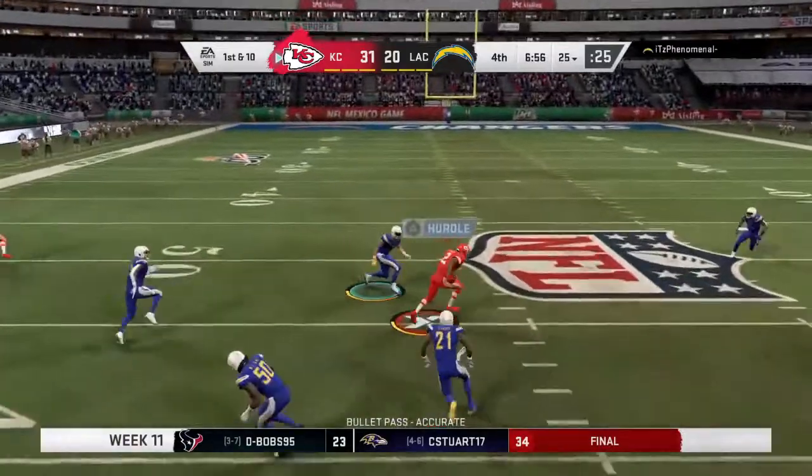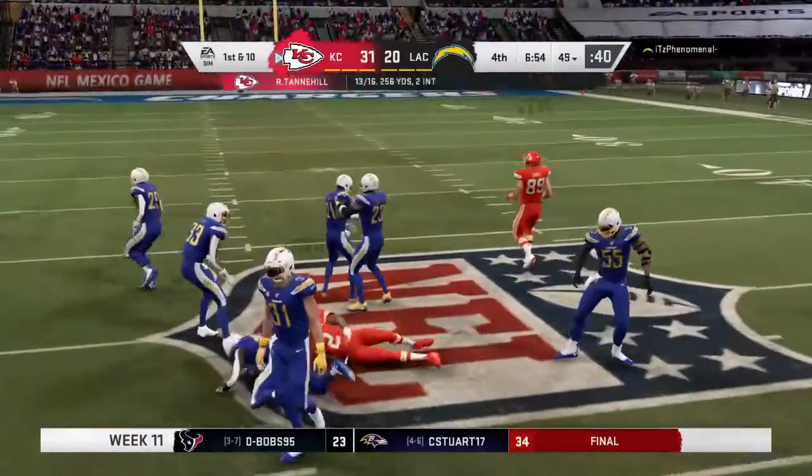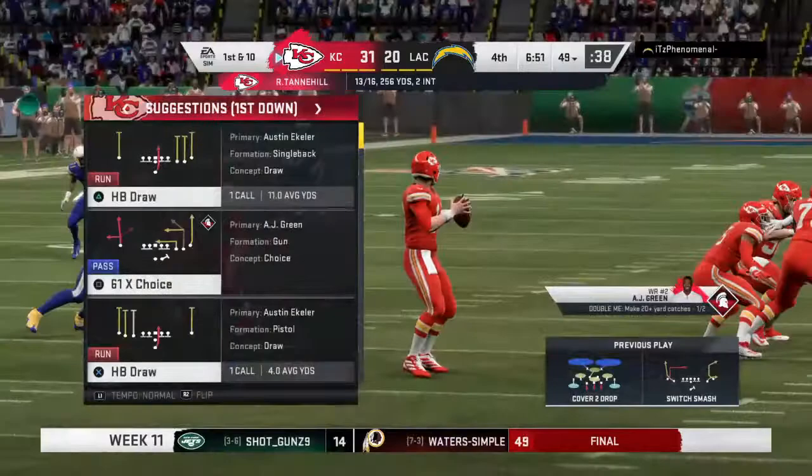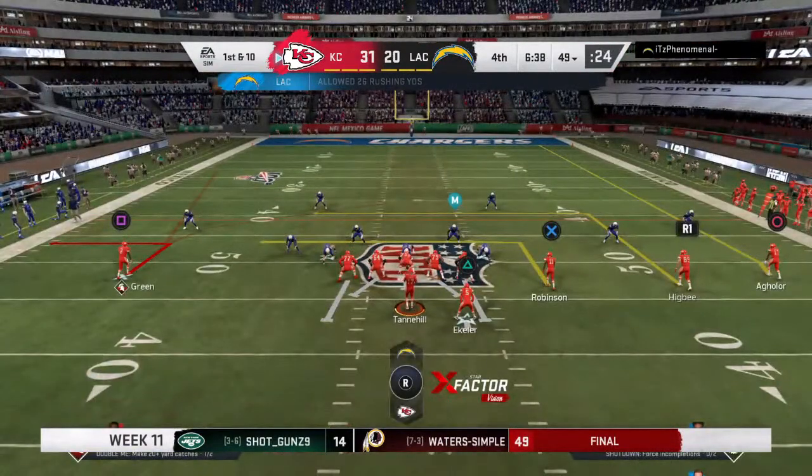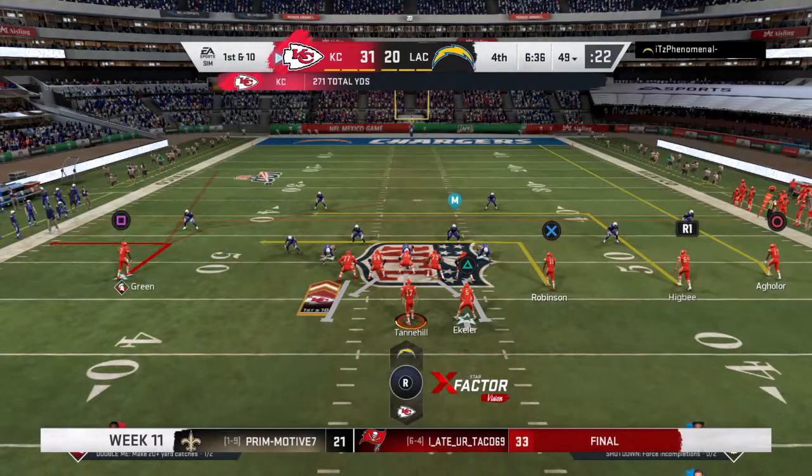To keep up with your theme there, playing keep away, 1st downs, you can't touch the ball. And they nearly get this all the way to midfield. Mark him down at the 49. Call that a very strong gain of 24.